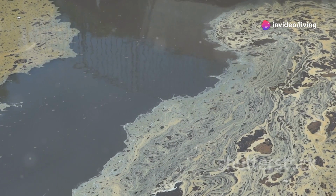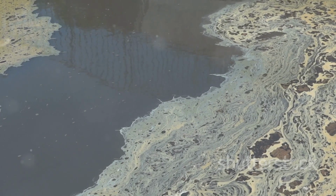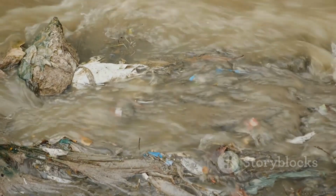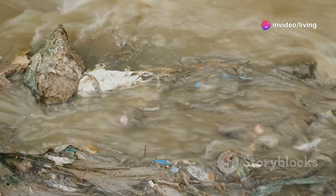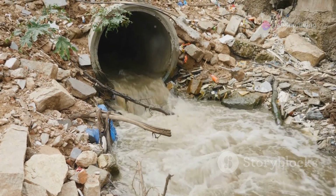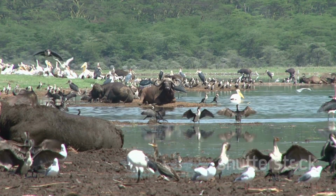While rivers, lakes, and springs might seem pristine, they are part of a larger ecosystem, and that ecosystem can include a variety of contaminants. Runoff from agricultural fields can carry pesticides, herbicides, and animal waste into waterways. Industrial discharge can introduce heavy metals and other toxins, and even wildlife can contribute to water contamination through their feces.